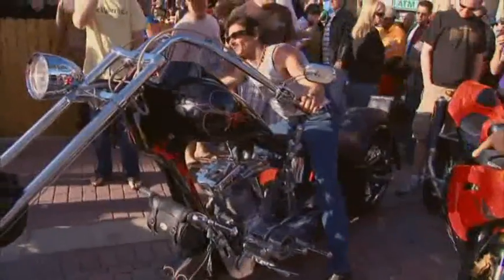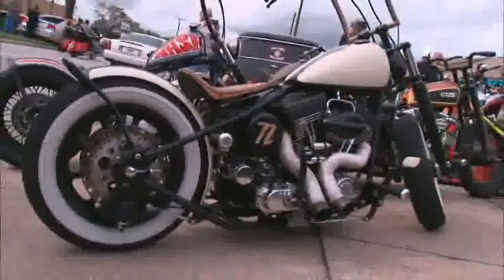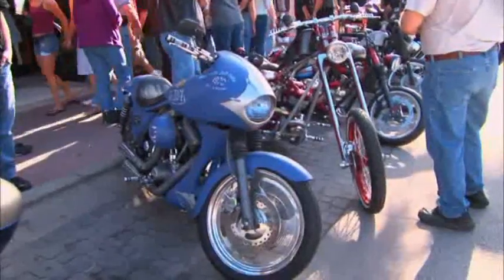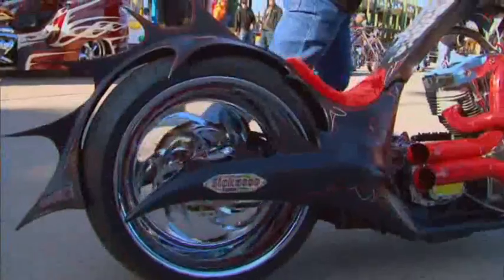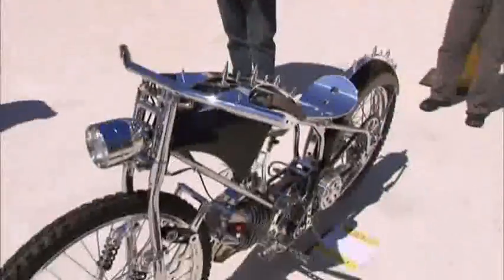It's been an amazing week for the 500,000 motorcycles who have come to Daytona Beach for the 70th annual Daytona Bike Week Rally. But now, all eyes have turned to the legendary Rat's Hole Custom Bike Show at the Daytona Lagoon. It's been an exhausting day of judging bikes and bikini contests, but the sacrifice is worth it.